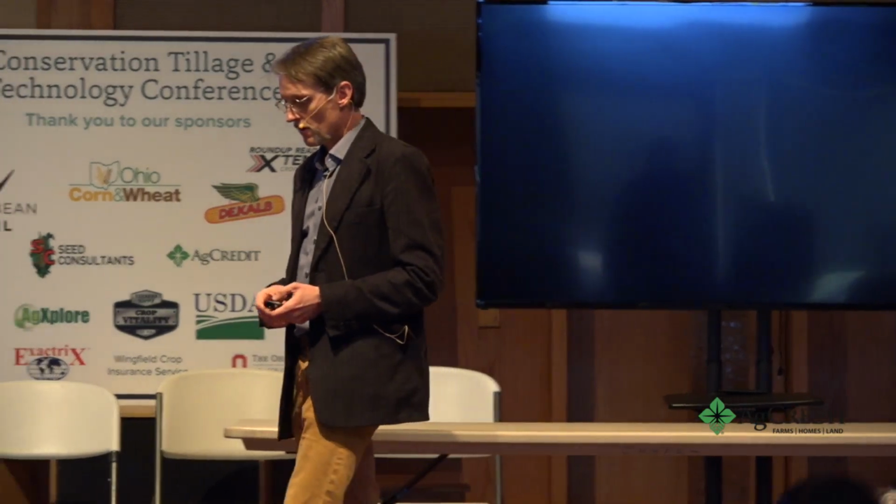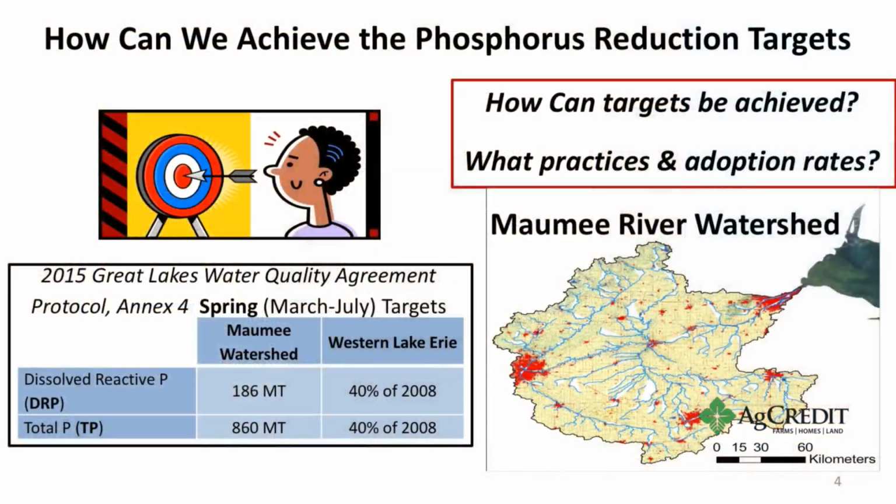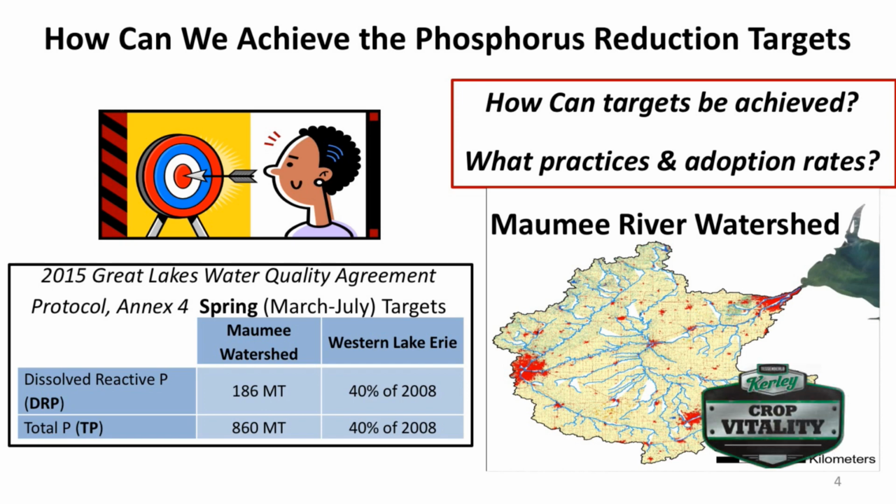I'm going to go ahead and start with watershed models. So most of us are aware that back in 2015, Ohio, Michigan, Ontario, they agreed on some targets for phosphorus reduction. And you can see those targets on the slide. There's a target for dissolved reactive phosphorus. There's a target for total phosphorus. There are spring targets. There's summer targets. So there's a lot of different targets. They are consistent, so it's a 40% reduction roughly for all Western Lake Erie Basin. It's a 40% reduction for what's coming out of the Maumee watershed as well.